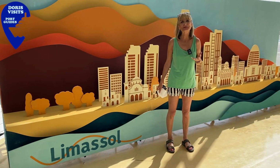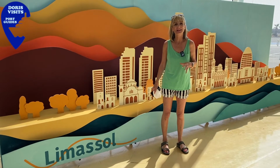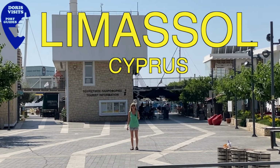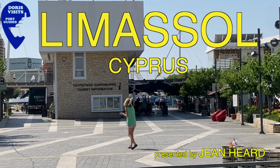The ship is docked at Limassol, which is a container port about a mile west of the city centre. So we're going to jump on the shuttle bus to take us in. Two minutes away from where the shuttle bus drops you, if you walk towards the sea, you'll come to the tourist information office.